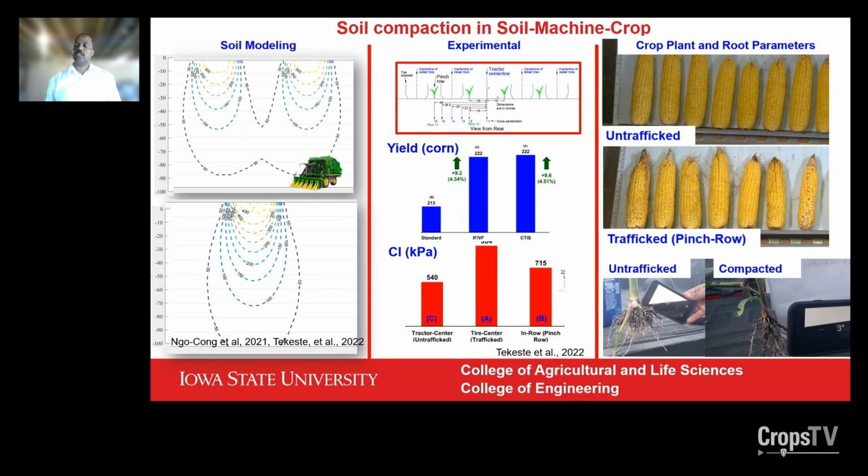In particular, when you think about pinch row compaction, a pinch row is a row that's halfway between, like if you have dual tractor tires operating in the field. How is that pinch row on a 30-inch row spacing compared to the untrafficked? What you see here is we saw a lot of variability in the ear diameter and length compared to untrafficked. So one advantage of measuring compaction row by row would be to reduce plant-to-plant variability, which is very, very important. If you reduce plant-to-plant variability, especially during the emergence stage, that really helps in managing soil compaction.